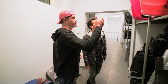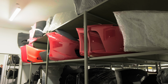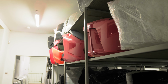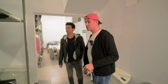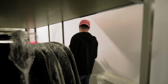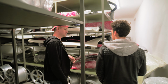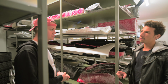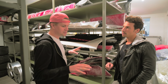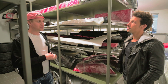So, for example, 550 Maranello, California, brand new original California front bumpers, F8 front bumpers, 458, 430, also some 599 hoods, and boot lids for California, lots of fenders. Some parts are original and some parts are made from your own mold, right? Exactly, in those warehouses we have original second-hand parts or original new parts.